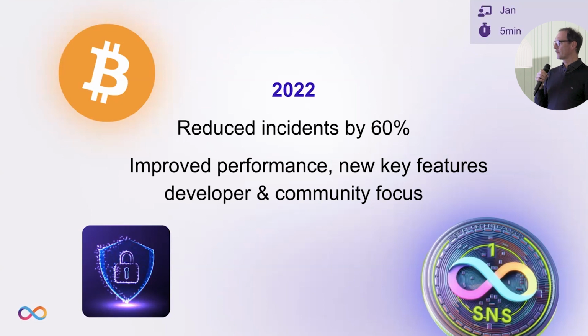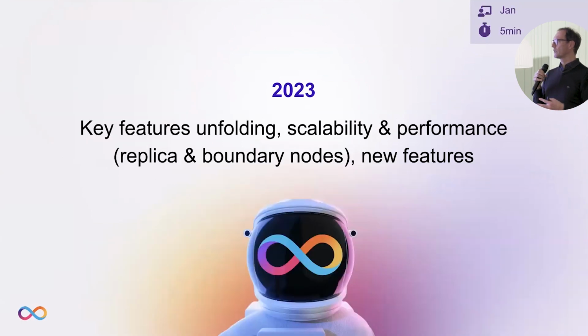We introduced some new key features, and I guess we really became much more focused on developers and the community. And I have another slide just giving you a bit of an overview. I don't have time to really go through all of that.